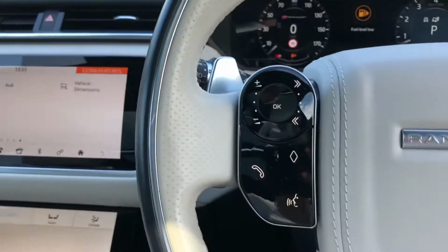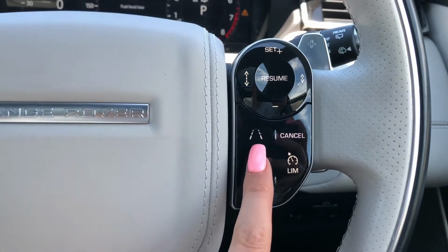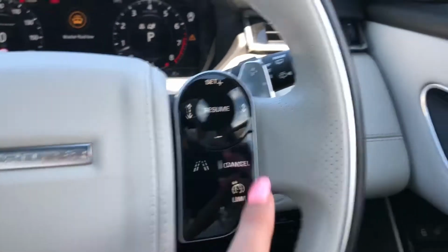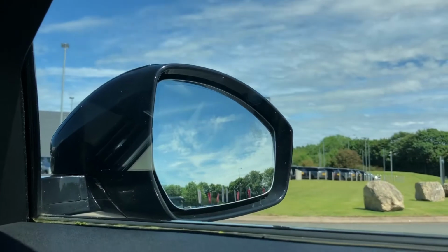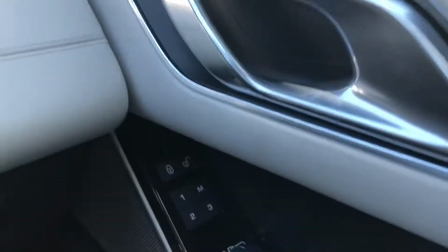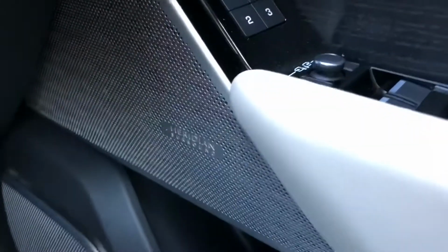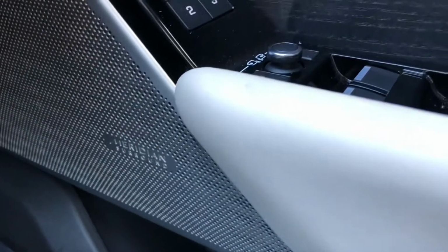You also have controls on your wheel, including speed limiter, lane departure warning and cruise control. And you do also have blind spot monitor, and all of those are really helpful, especially when driving along the motorway. Memory seats, perfect if there's several people driving the car. And you also have a Meridian sound system.